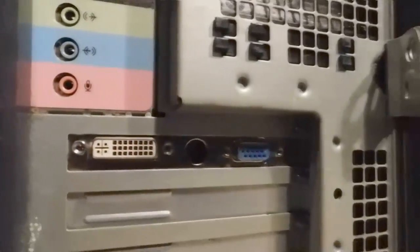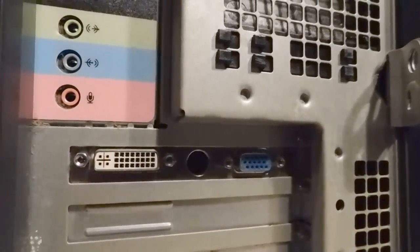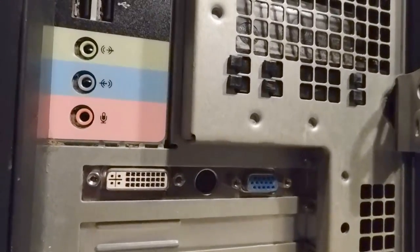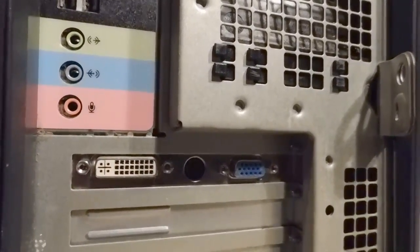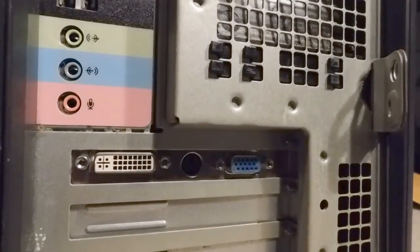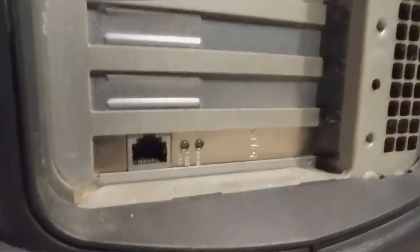Now on the back of it, this is a look up and down the back of it. This has an ATI Radeon 9000. It's an RV250 based GPU graphics card. This computer did not have a graphics card built into it, believe it or not. It needed an external one, and it's AGP, of course, because that was in vogue in the era.